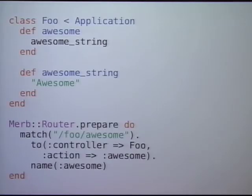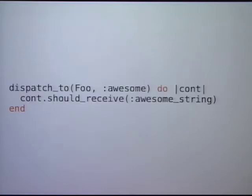Okay, so let's take a look at a really, really simple example of this. Okay? So here's iteration 1. I have a class, Foo, application. I say awesome, it calls awesome string, which says awesome. And then I have a router which says match foo awesome to a controller Foo action awesome and name it awesome, right? And this is a common way of testing this thing.